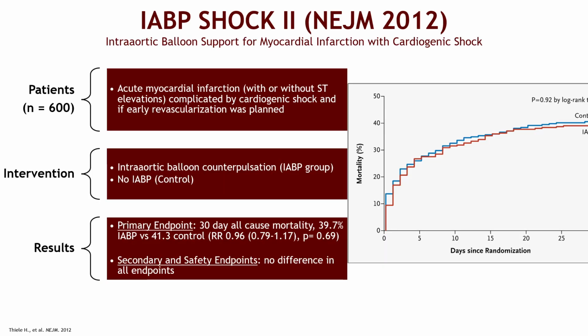What about intra-aortic balloon pump in shock? So patients that were awaiting revascularization with acute myocardial infarction complicated with cardiogenic shock were divided into two groups, intra-aortic balloon pump group versus control group. And what was seen is basically essentially no difference in all endpoints. The graph there demonstrates similar points.